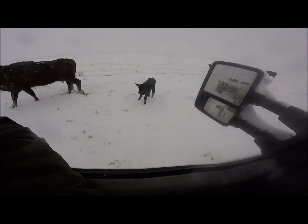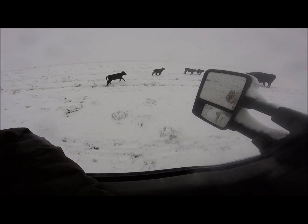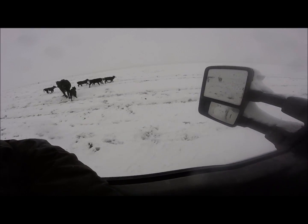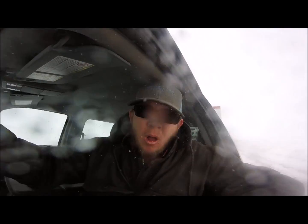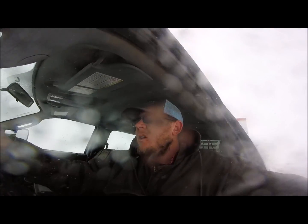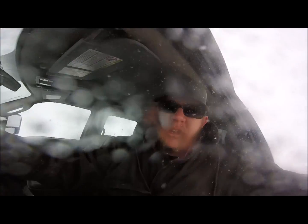Yeah, it's so hard on these cows to go from 70 and 80 degree weather back to winter time. I'm sorry for the language, but this is what kills cattle here. You'll lose calves in this, and that's why I'm hauling back to that one cow to check her out. We're gonna get all frosty here.